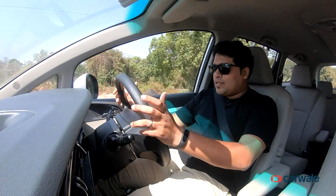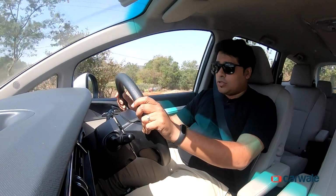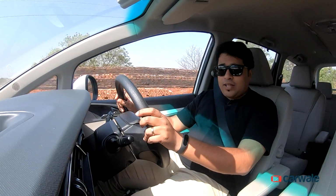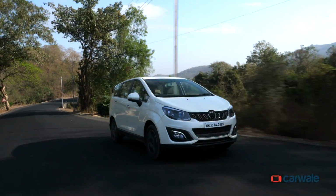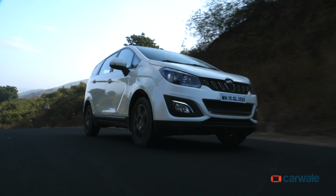Smooth. That's the first thing that comes to your mind when you're driving the Marazzo. Then there are the light controls, the clutch, the gear shift, and even the steering. It's hard to fathom you're behind the wheel of a big MPV. And this despite the fact that the Marazzo isn't a monocoque, but a body-on-frame MPV.